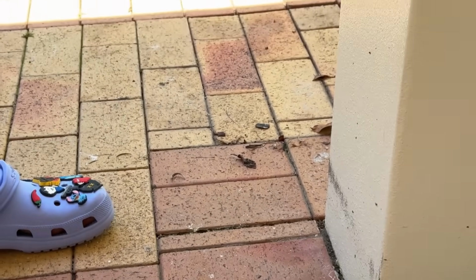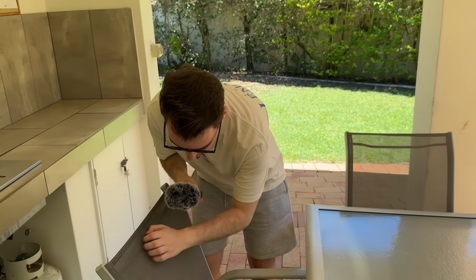Oh, and there he goes. He's a bit too quick for us. Anyways, back to the chair. Let's get some sounds with the chair.